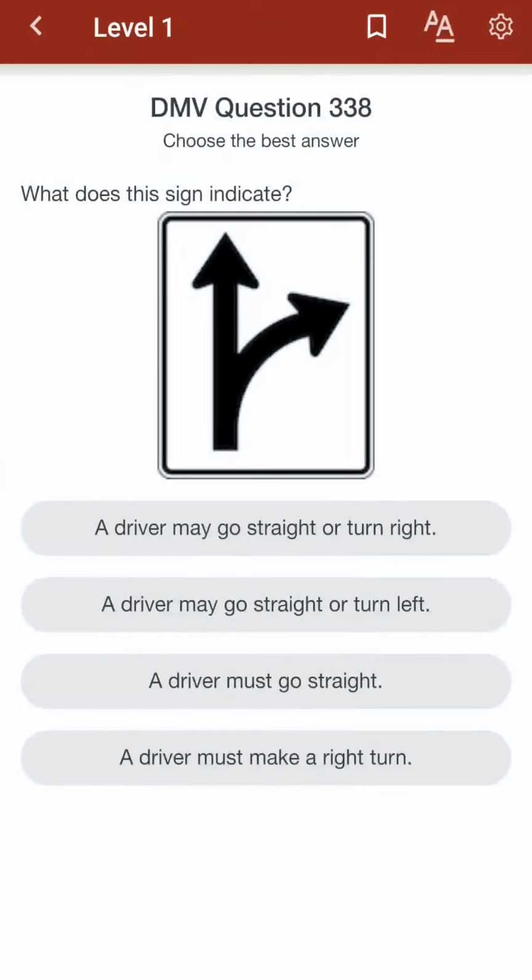Question 338. What does this sign indicate? Answers. A. A driver may go straight or turn right. B. A driver may go straight or turn left. C. A driver must go straight. D. A driver must make a right turn. The correct answer is A.